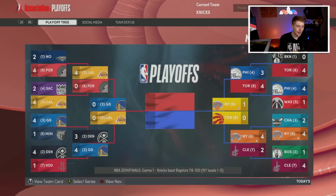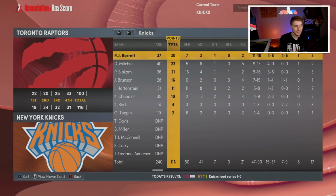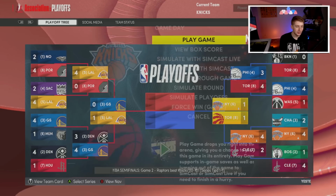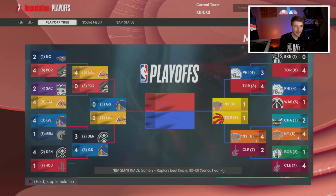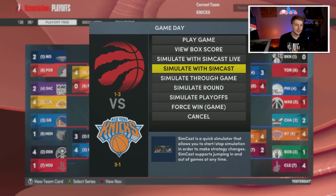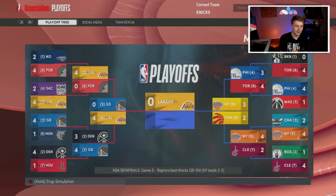But game 1, up 1-0, beat them by 16, 30 from RJ, 22 from Mitchell, 21 from Siakam. Game 2, they even it up. Fair enough. They win by 9. Game 3, we're up 2-1, win by 13. 3-1 for us. Can we beat them in 5? Beat them in 6? Yes.